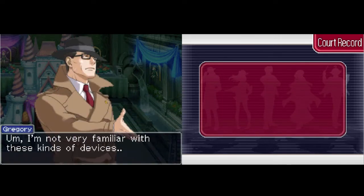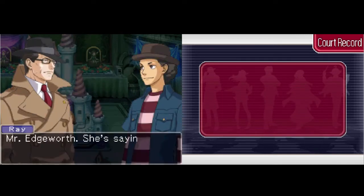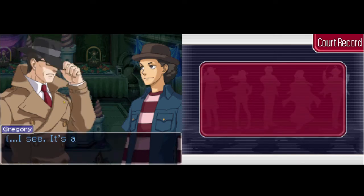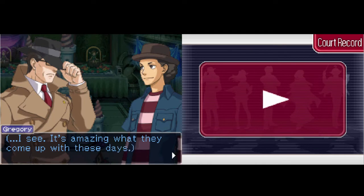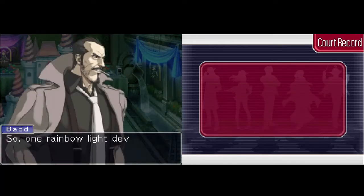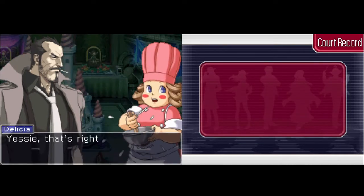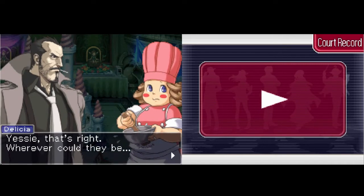I'm not very familiar with these kinds of devices. Mr. Edgeworth, she's saying it's a machine that transmits light to the special cloth. I see. It's amazing what they come up with nowadays. So one rainbow light device and one fluorescent cloth are missing. Yes, that's right. Wherever could they be?